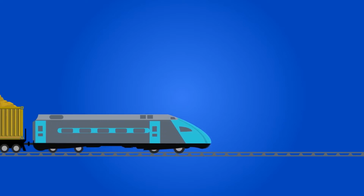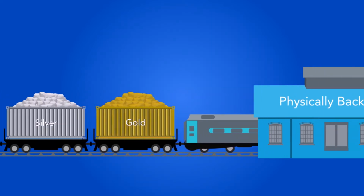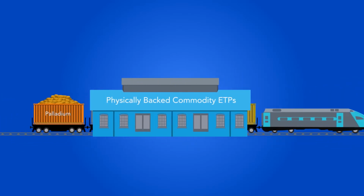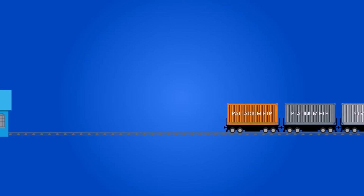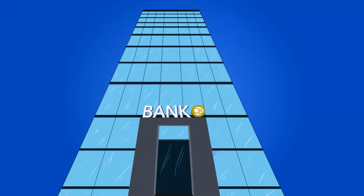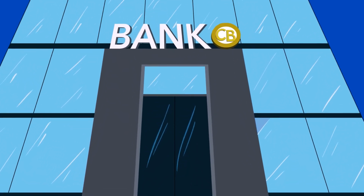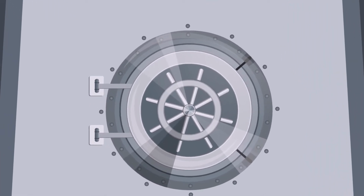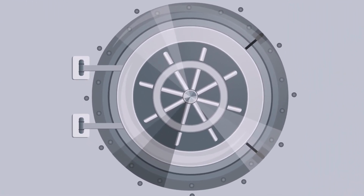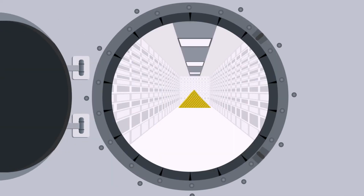So for commodity ETPs, physical replication is only viable for a few, mainly precious metals, where storage is operationally simple and relatively cheap. These physically backed commodity ETPs give investors exposure to precious metals without them having to take actual delivery of the underlying. The metal is stored in a vault by a custodian bank, specializing in the safeguarding of assets on behalf of clients. However, some physically backed precious metal ETPs allow investors to receive delivery of the underlying metal if desired.